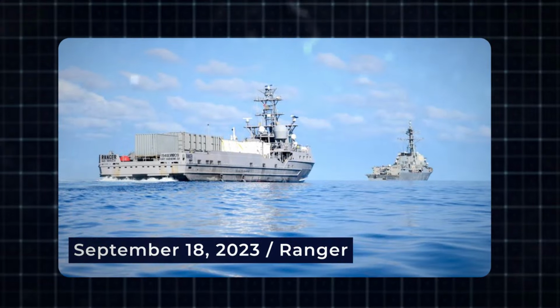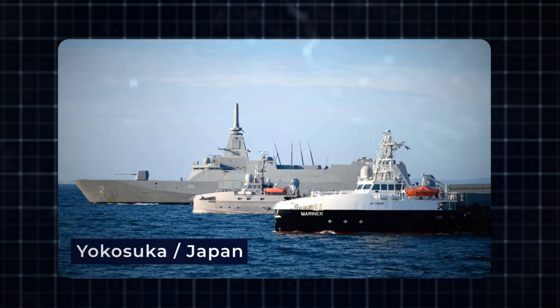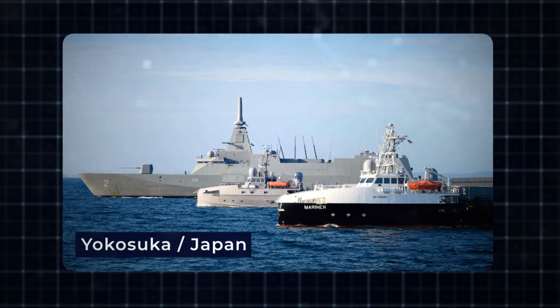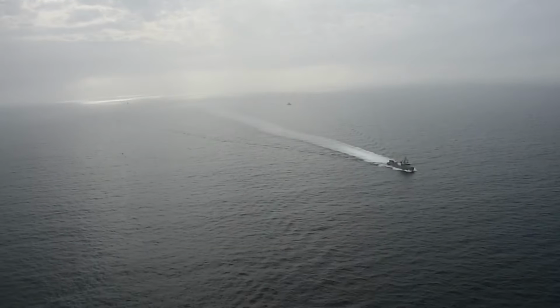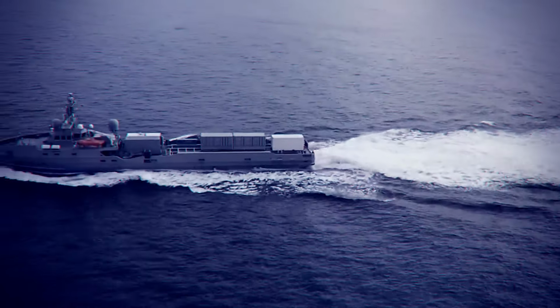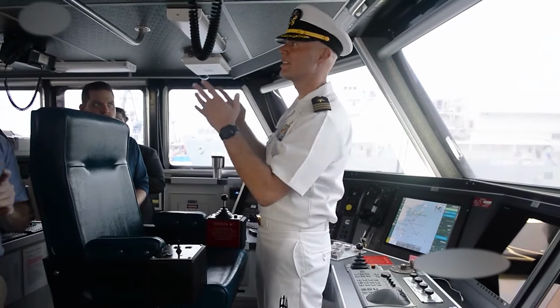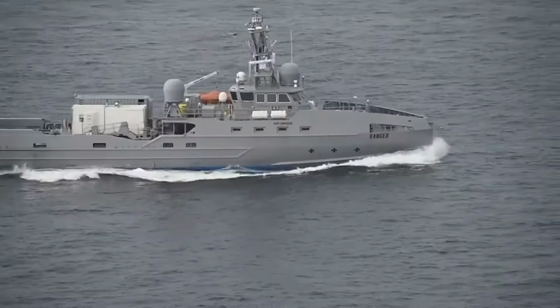On September 18, 2023, the autonomous surface vessel Ranger successfully arrived at Fleet Activities Yokosuka in Japan. This important visit marked a significant milestone in Integrated Battle Problem 23.2, a collaborative effort aimed at advancing the integration of manned and unmanned teaming in the Indo-Pacific region.